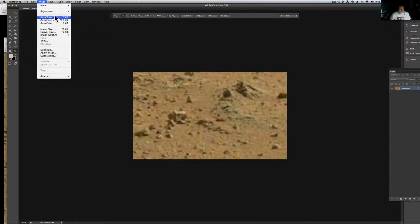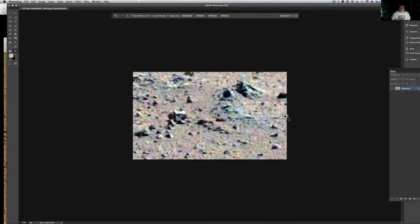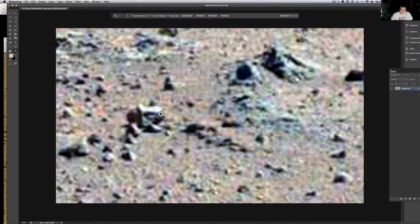And let's do those adjustments like we did last time with the auto tone, the auto color, the auto contrast. Take that out. Now, I'm seeing some sort of machine here. This has got to be a part to some sort of, it looks like a part to a car, straight up, like something you can find on a car.